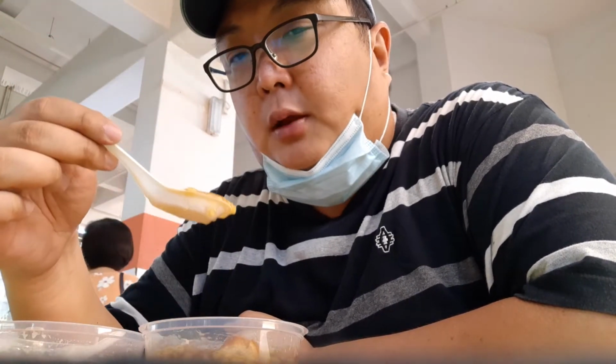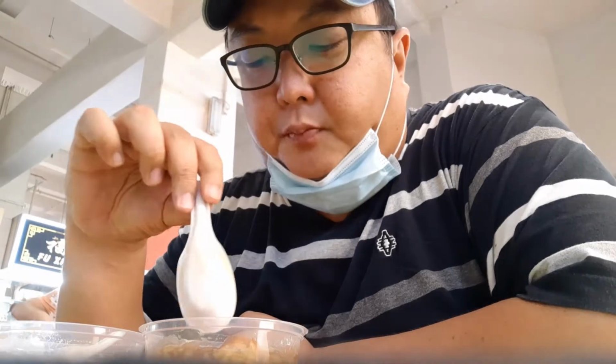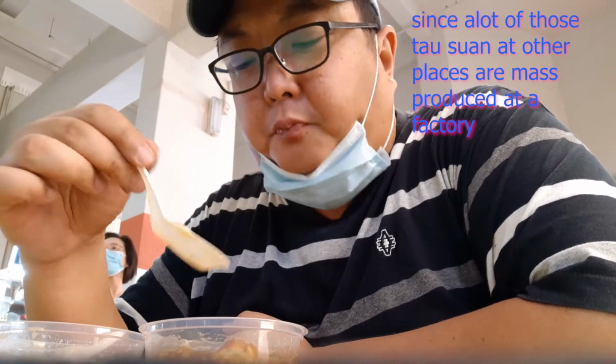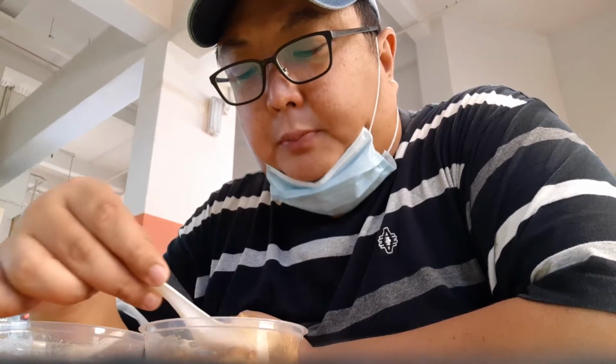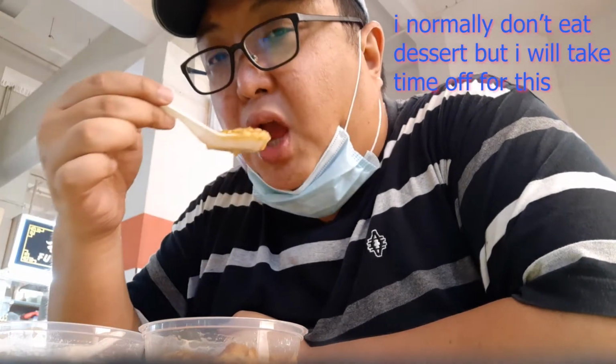Overall, I do like both desserts. Tau Suan, you can find it easily. A lot of dessert shops do sell this, but this place makes it slightly better, actually much better than most places that you get this from. Very appetizing, very yummy for my tummy, especially for desserts.